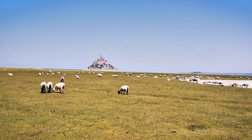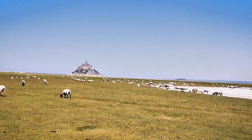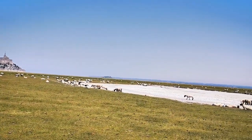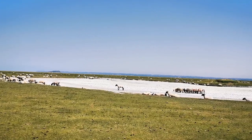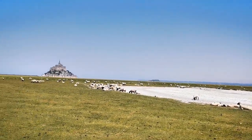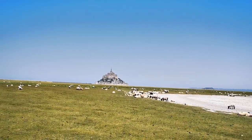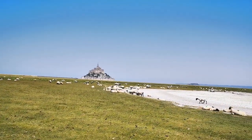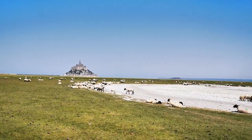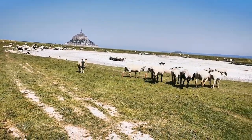Finally, we arrive to the sheep paradise of Mont Saint Michel. And actually, it reminds me of Africa, where they also had such salt pans. And then the safari animals gathered around them. A truly idyllic French countryside.